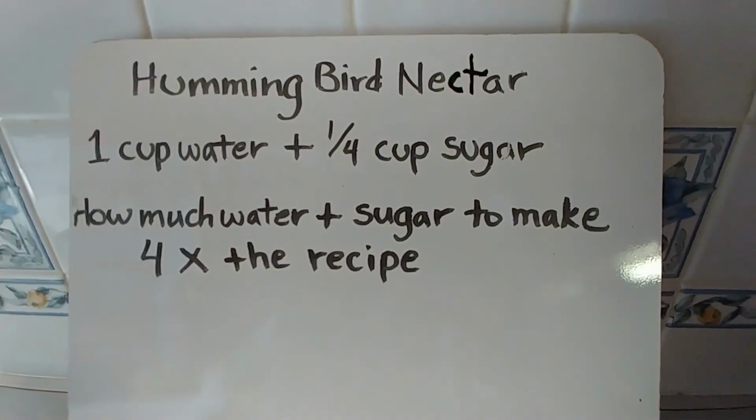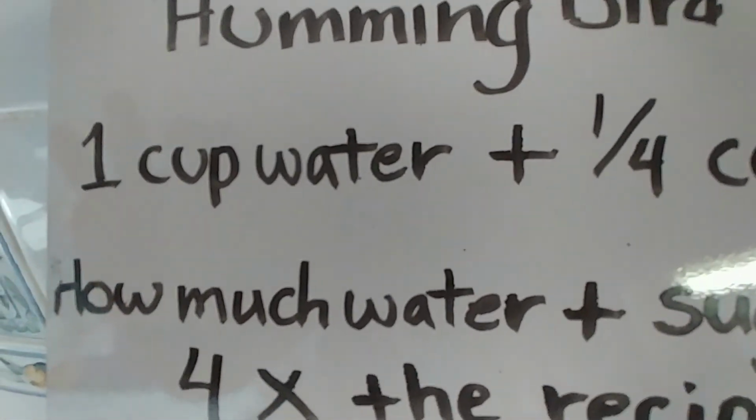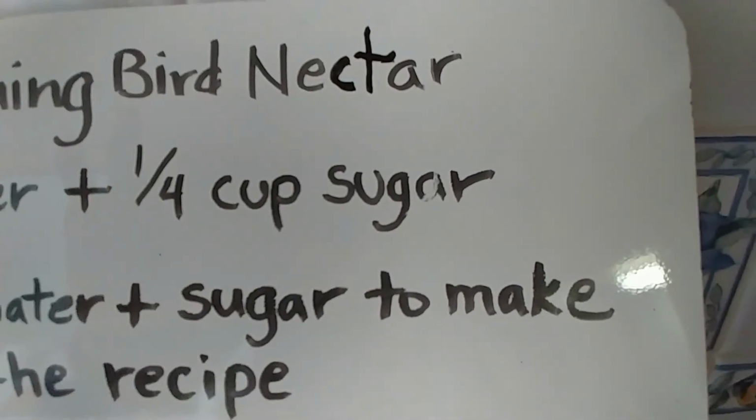Hummingbird nectar is very simple to make. It's 1 cup of water plus 1/4 of a cup of sugar.